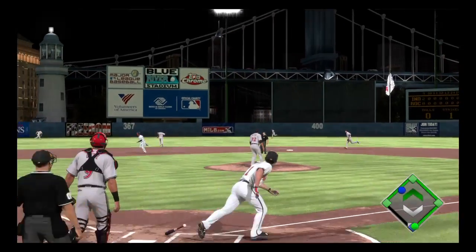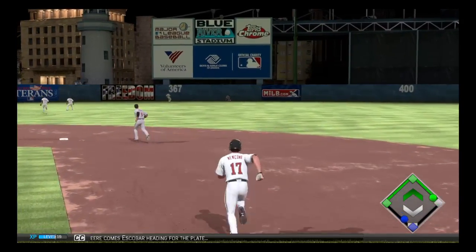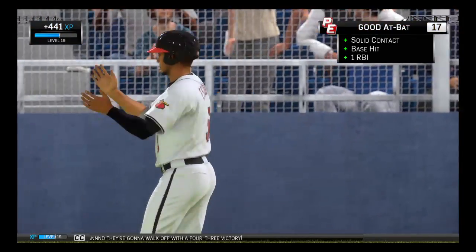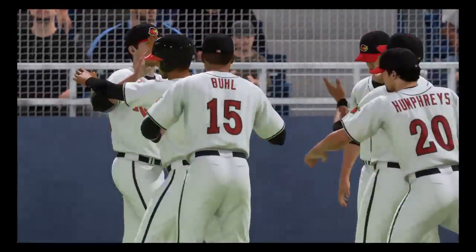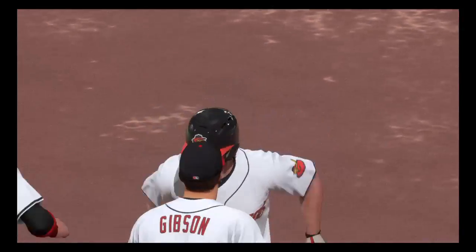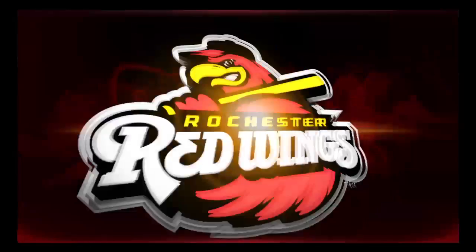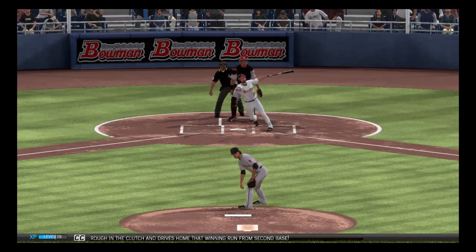Now this is lined into left center, and it's going to get down out there. Here comes Escobar heading for the plate. And they're going to walk off with a 4-3 victory. And he's going to get mobbed for that one. What a great at-bat here as he just comes through in the clutch and drives home that winning run from second base.